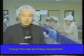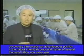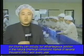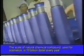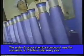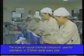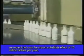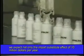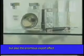Through this new technology development, our country can occupy an advantageous position in the natural chemical compound market of several thousand billion won every year. The scale of natural chemical compound used for cosmetics is $10 billion every year. If we enter full-scale production next year, we expect not only an import-substitute effect of $10 million per year, but also an enormous export effect.